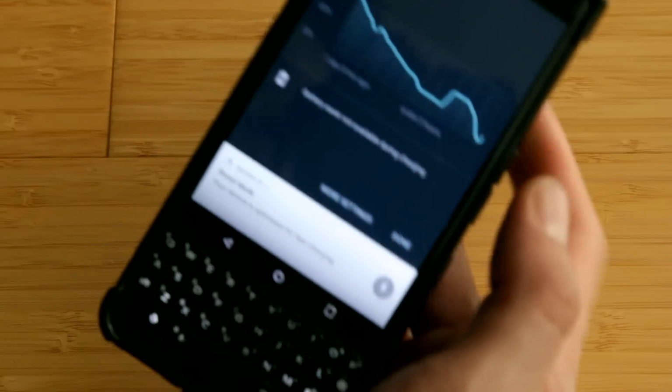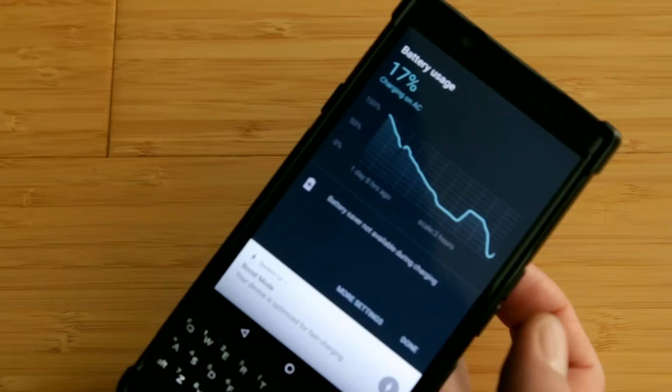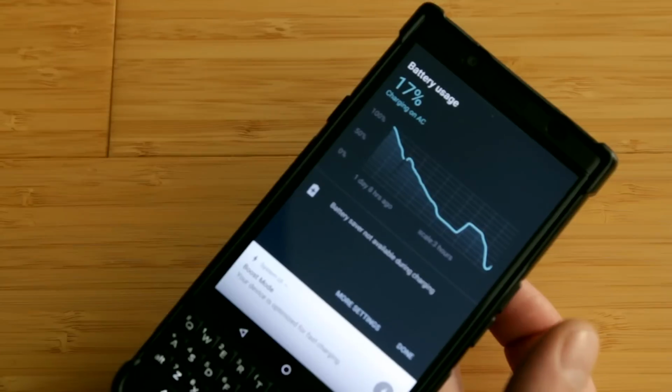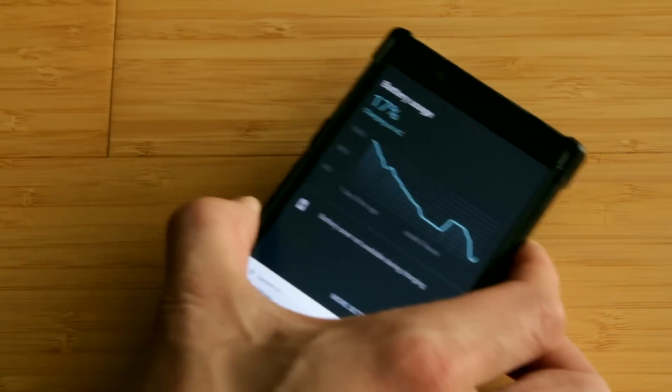Okay, it's been 10 minutes. Let's see where we're sitting. So we are now at 17%. So that is over a 10% jump in 10 minutes. So we will be back in another 10.